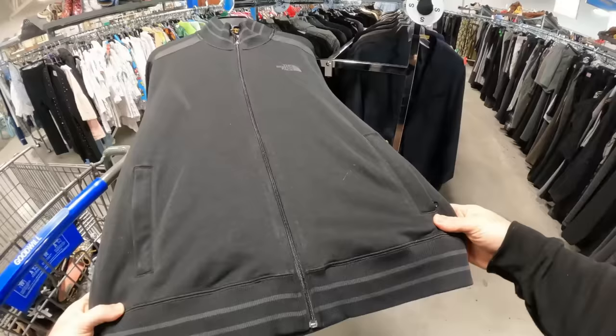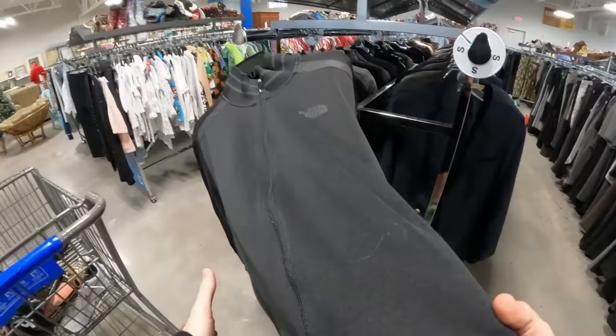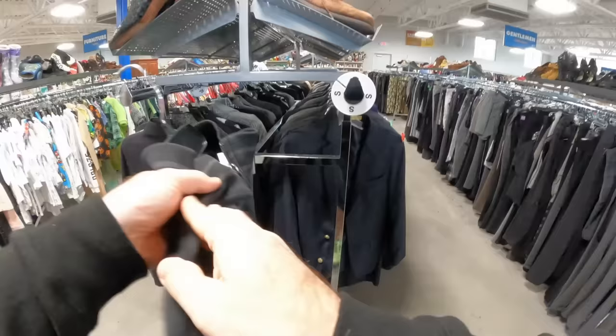Here's another name brand, really nice looking sweatshirt on an end cap and it has a stain right there. But the biggest flaw with this, as you're about to see as I try to unzip it, is the zipper is broken. So I leave it behind.